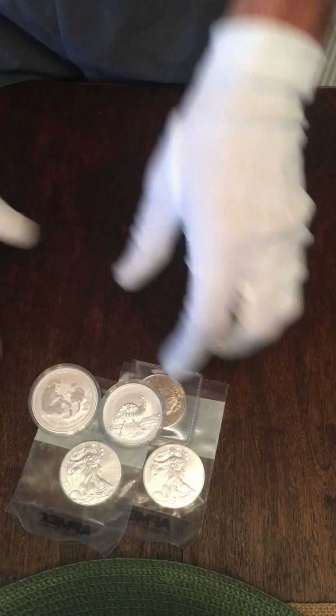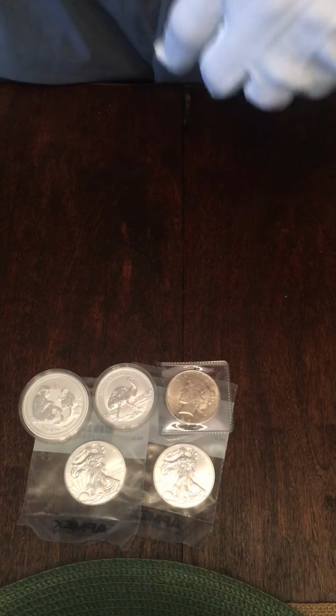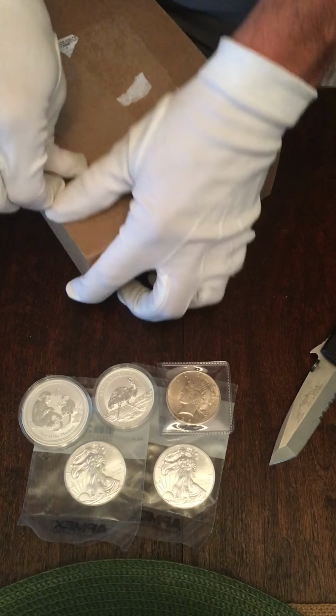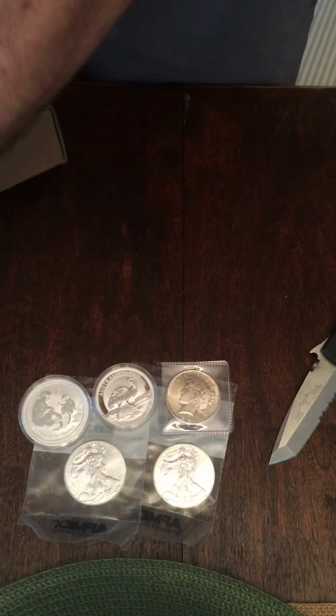So that's my first order, just about 5 ounces right there. And then I got another one right here, which we'll go ahead and open. And this one I'm really kind of stoked on here.